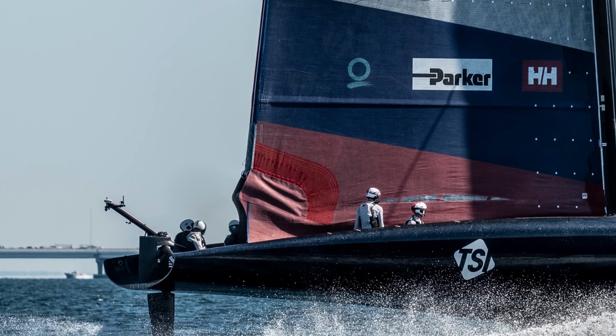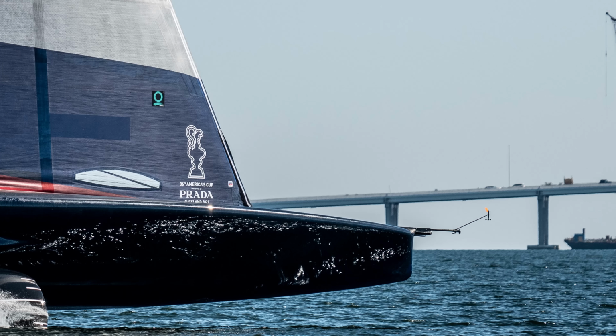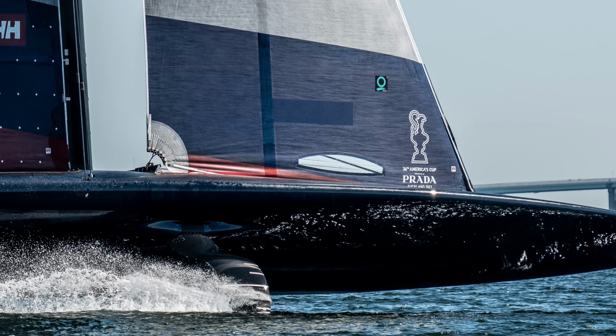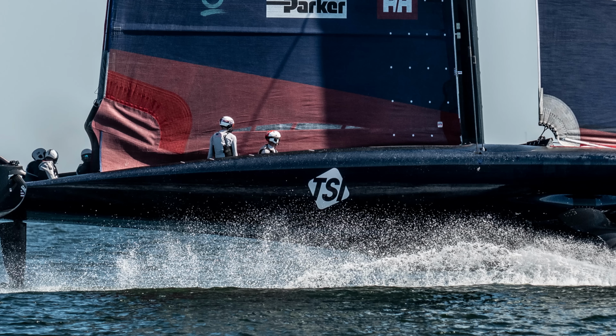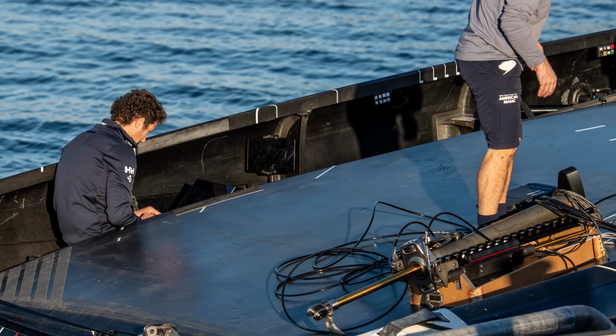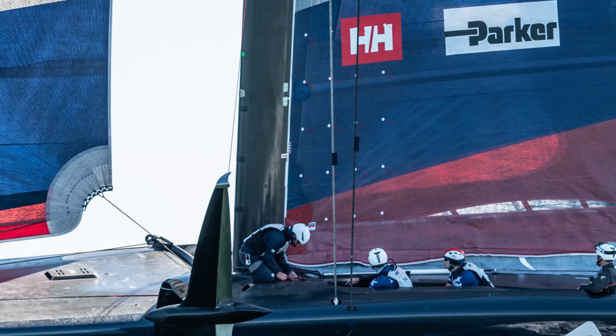So they launched without backstays. They removed the bowsprit, replaced that with kind of wind instruments. And they've gone boomless again with that Emirates Team New Zealand setup. They've gone two steps further than Alinghi in that they've got a self-tacking jib.